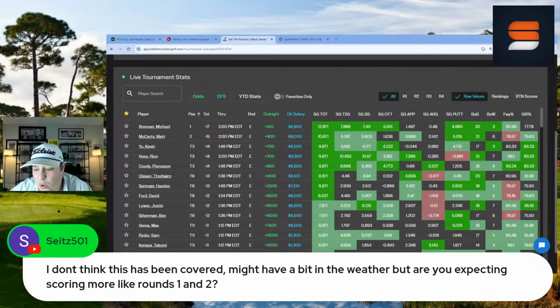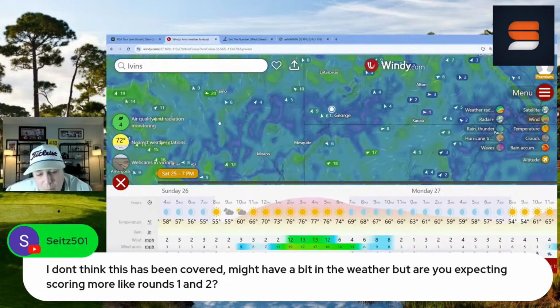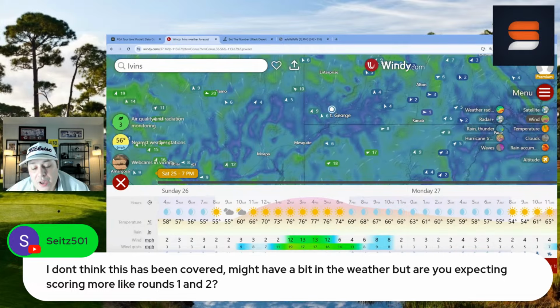He said, you don't think that it's been covered, might have a bit in the weather. Am I expecting scoring more like rounds 1 and 2? I would say it depends on when you're teeing off. You probably tuned in just after we did the weather segment. Afternoon looks a little spicier than the morning, closer to 12 to 13 miles an hour sustained. Wind gusts also pick up from non-existent to closer to 15 to 20 miles an hour. So morning, I think it's going to play easy, like -2, maybe even better, like -2.5, depending on the pin locations. That's going to be the real X factor.